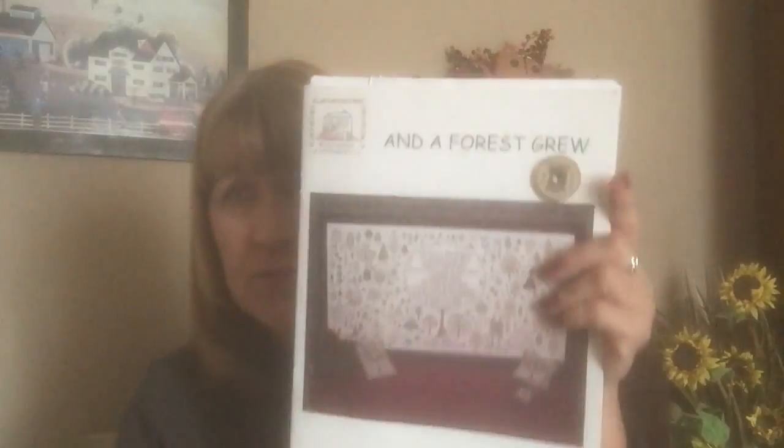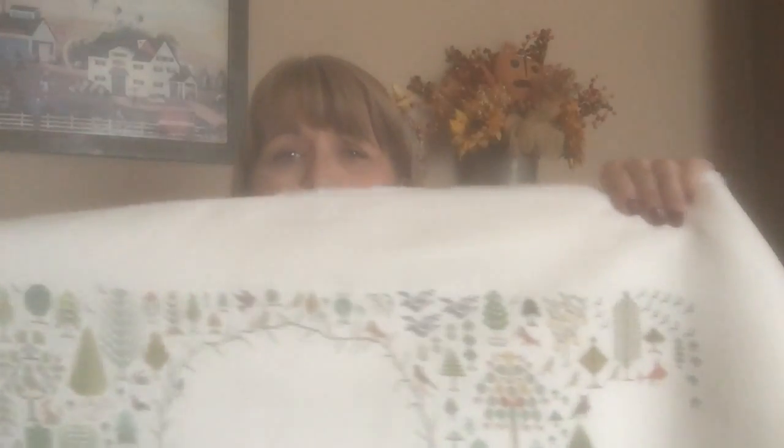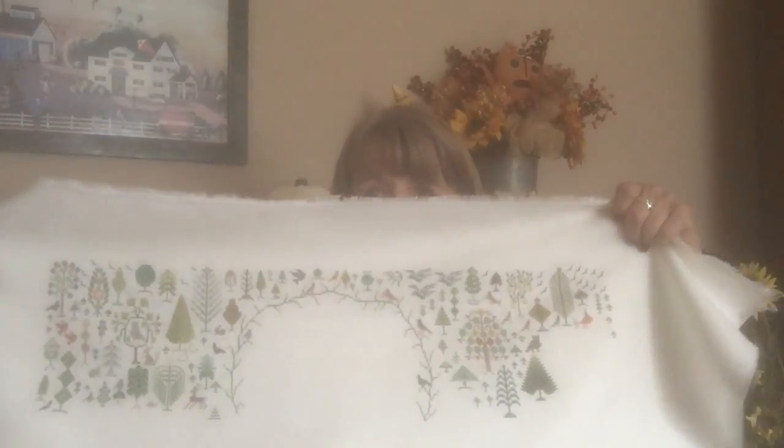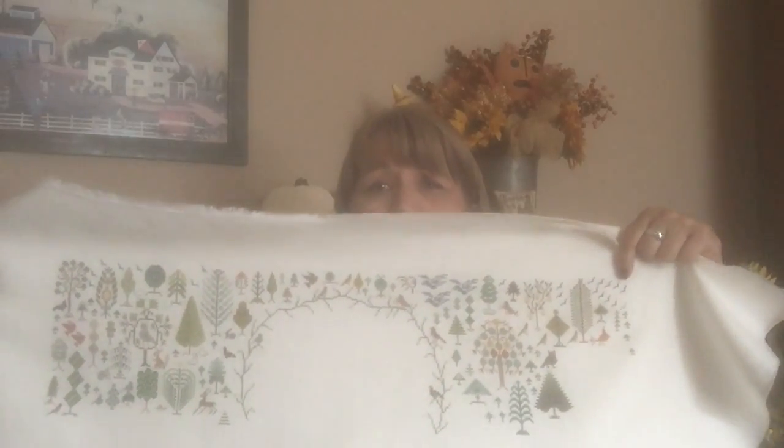What did I work on next? I worked on DeForest to Grow. Another one of my very favorite patterns. I managed to make it all the way to the other side. So I'll hold it back here. This is how wide it's going to be.